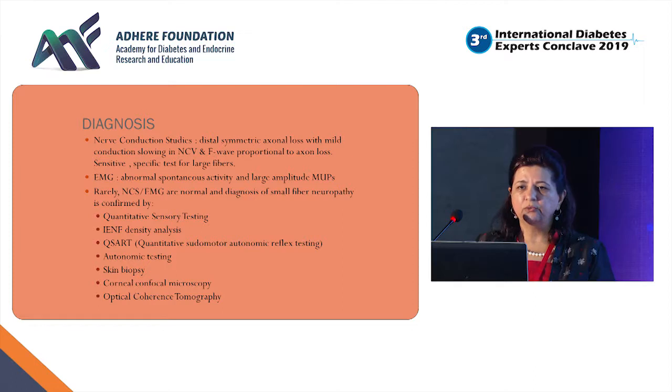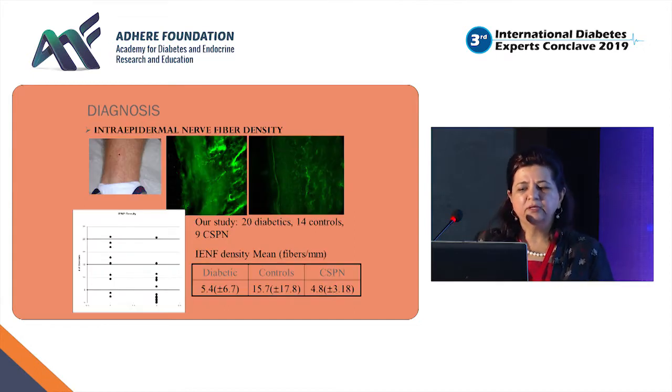Now the newer testings which are still in the pipeline are the corneal confocal microscopy and the optical coherence tomography, because they realize that these also are very fine nerves and they can at least be evaluated. Of course, it still has to be translated into clinical practice. But usually the clinical judgment of the physician is far more important to diagnose the diabetic neuropathy. The intraepidermal nerve density in the skin biopsy can be evaluated, and as you can see the different kind of pictures, how the density is lost in a diabetic neuropathy.